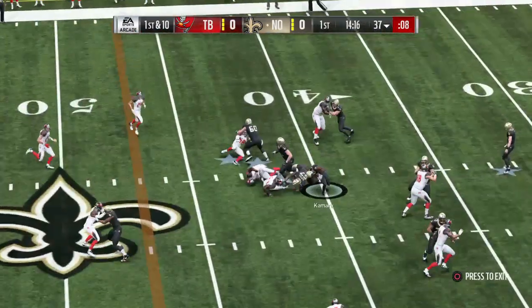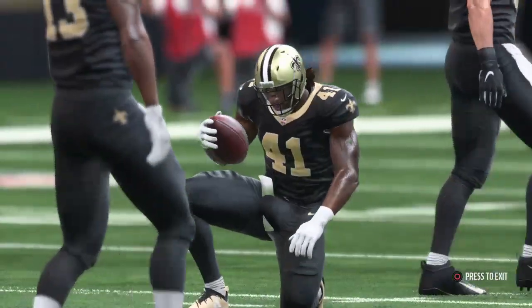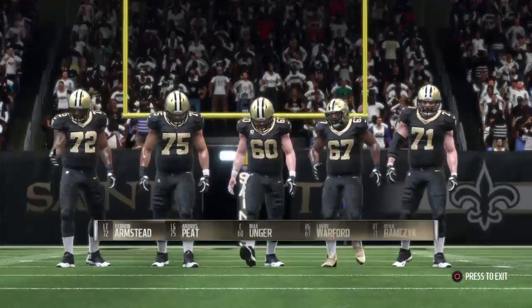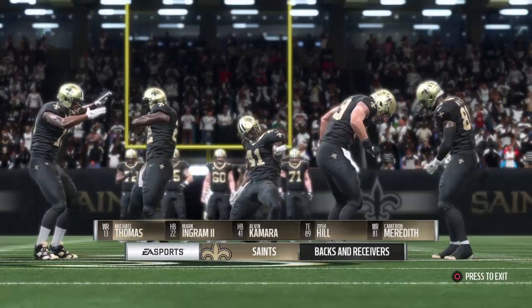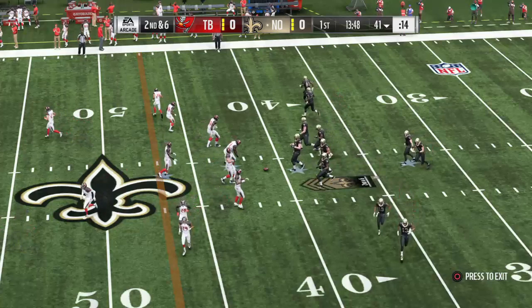Staying on the ground on first with Kamara. And he's got it up over the 40 to the 41. It's a pickup of 4, and it'll bring up second down. And this O-line, it is the lifeblood of the offense. They establish the tone. Mean, nasty, physical. They can't wait to get after people. That allows the rest of the offense to feel confident.